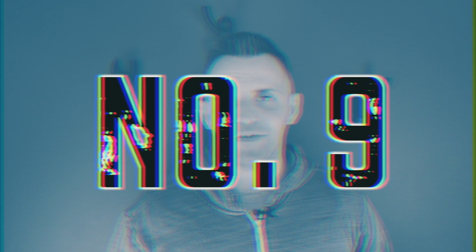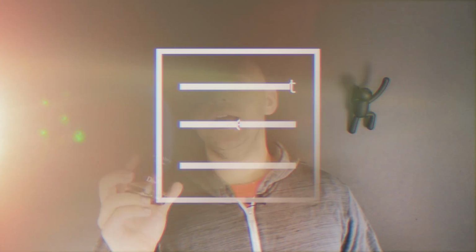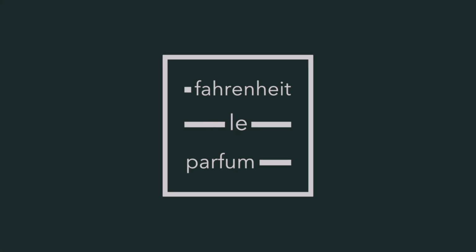My number 9 winter fragrance is Fahrenheit Parfum. The original Fahrenheit is mainly known for its violet leaf accord, which gives it a similar smell to gasoline. With a parfum concentration, you may think, okay, now it really smells like gasoline. And you're partially right, but not at all right, because what they add here is some bourbon. There's a sweet vanilla boozy quality to this. It also is a little more leathery. It even starts with a bright mandarin orange.